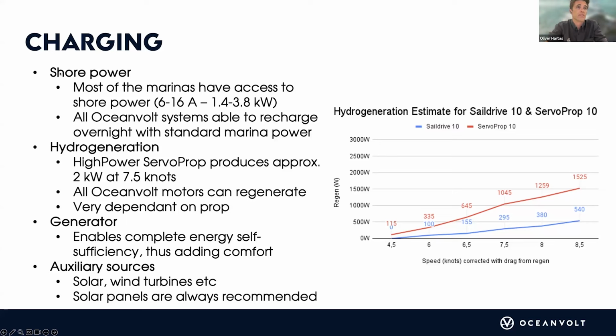Very funny, but you do want to plug into shore power occasionally, or if you can, plug into shore power, it's a great way to charge. We can supply charging systems of a range of different powers. So depending on how large your battery system is and how fast you want to be able to charge, we can supply charging systems to suit your needs. But typically we would put a charger on that means you charge up overnight. Even from 0% battery, you'll get to 100% in 5 or 6 hours.